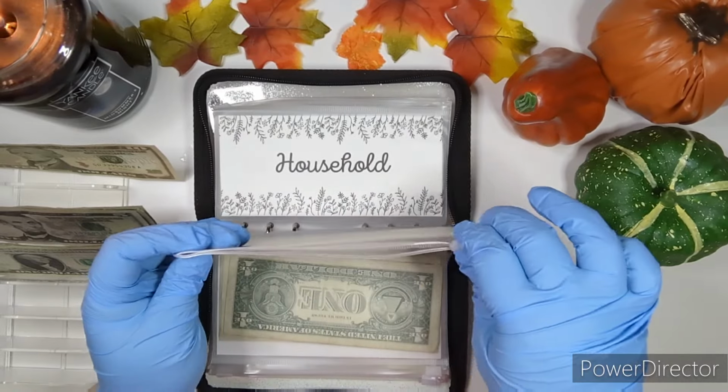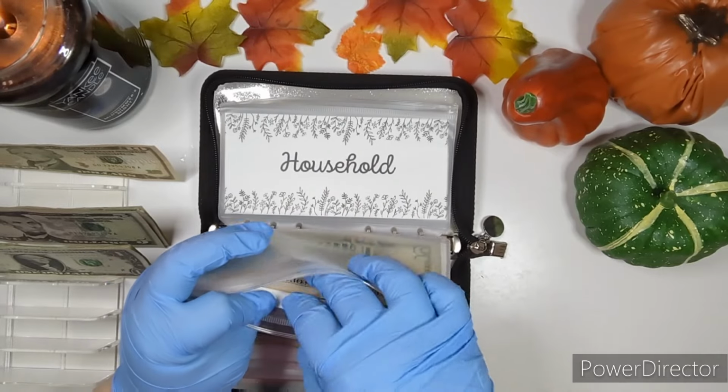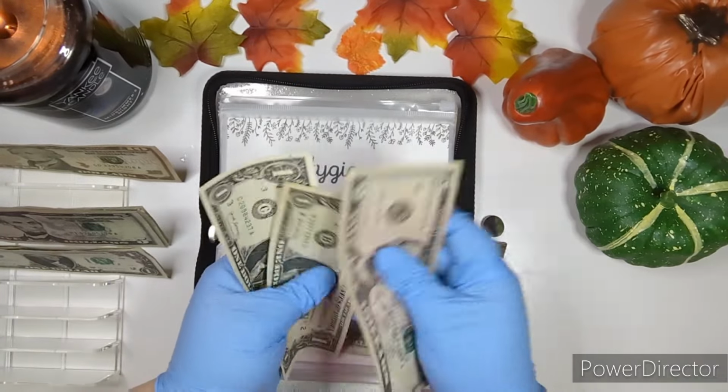Hygiene is going to be getting, let's see what's in hygiene. It's going to get $2. So it's going to have $7, 5, 6, 7.